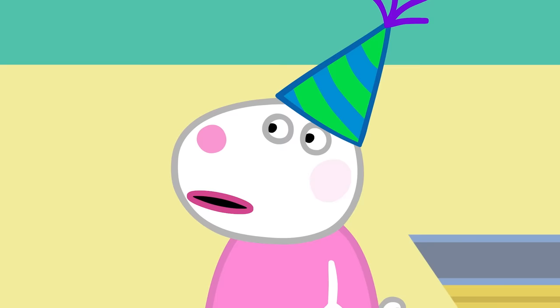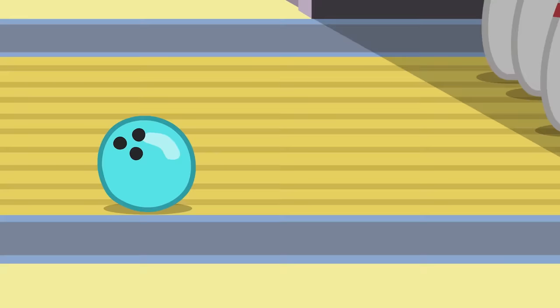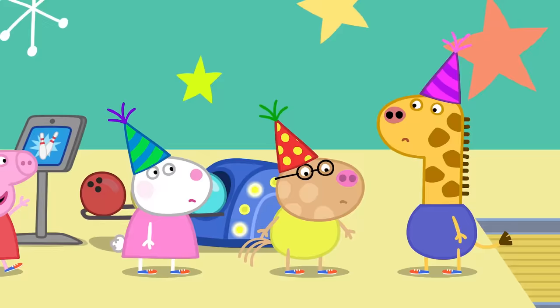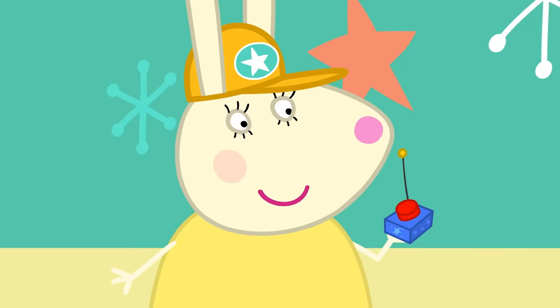Oh, no. I'll try next. Oh! Pedro Pony's ball has gone into the gutter at the side of the lane. Whoops! My turn. Whoa! Susie Sheep, Pedro Pony and Gerald Giraffe haven't quite got the hang of bowling yet. Don't worry. We need to find a better way to play. Why don't you try with the barriers up this time? It's another fun way to play.